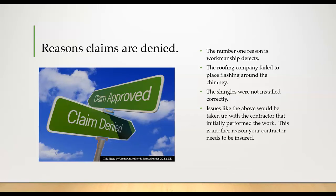So when an insurance claim happens, the adjuster's looking for what caused the claim and is it a covered peril, whether lightning struck your house or wind damaged the roof or a tree landed on your house. Things like a leak in the roof because flashing wasn't properly done around the chimney is not something that would trigger an insurance claim. That would be considered a workmanship defect.